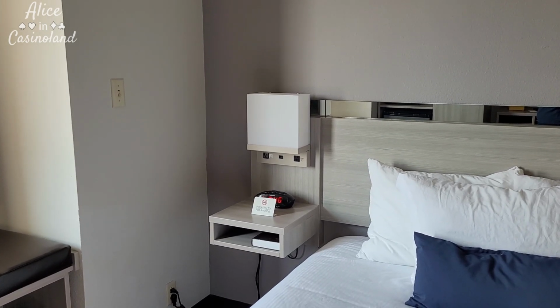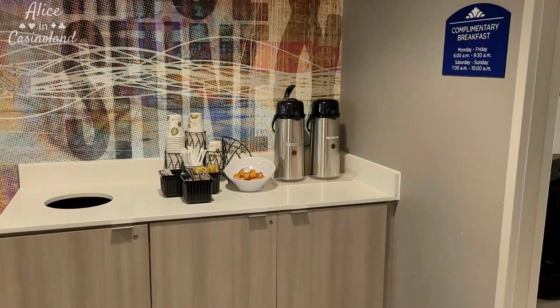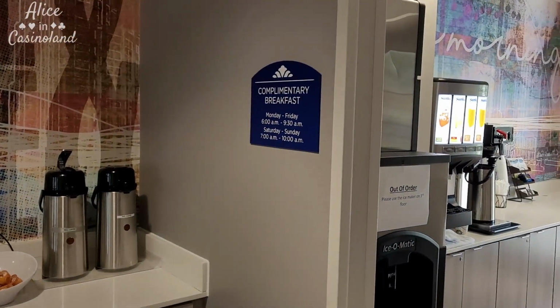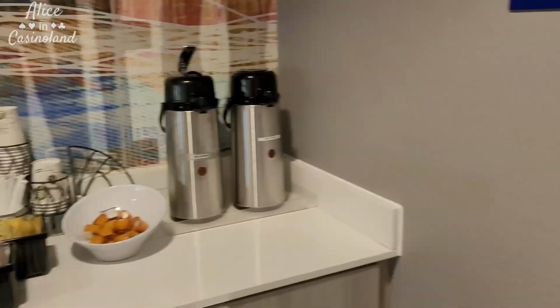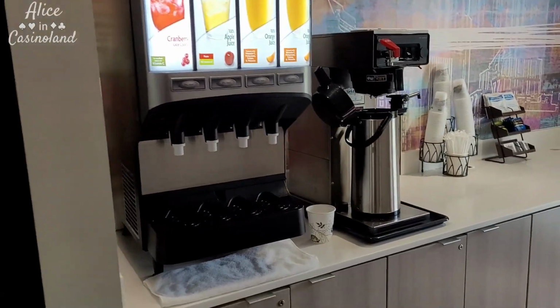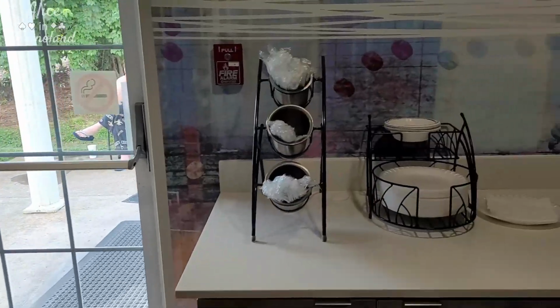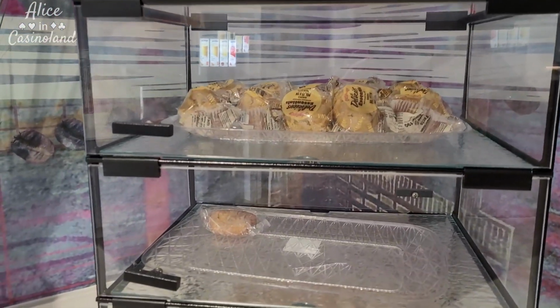I'll be back. Good morning, guys. I'm still at the Avery Hotel in Nashville. Just thought I'd show you breakfast real quick. Here's the hours. There's coffee, basics. You've got juices, some tea, and then it's a very basic continental, but hey, it's free, so it works.